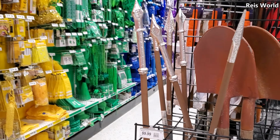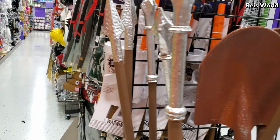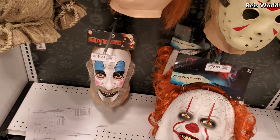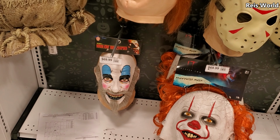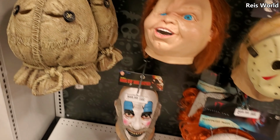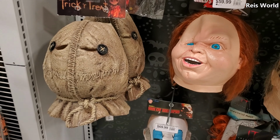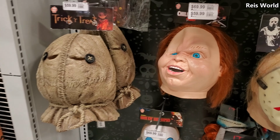That's funny. I've never seen that. Spear's only 10. Oh gosh, look at him. Oh, I haven't seen that one. No. Trick or Treat Studios one. 70. You know, they just don't. Trick or Treat Studios makes everybody but Jason. I still have not seen a Jason by them. They really need to make one.